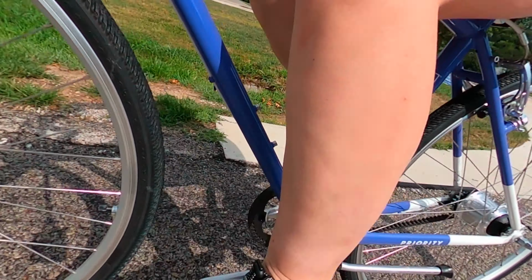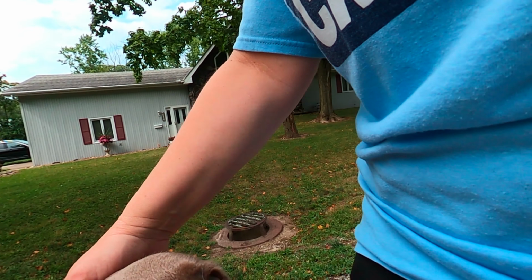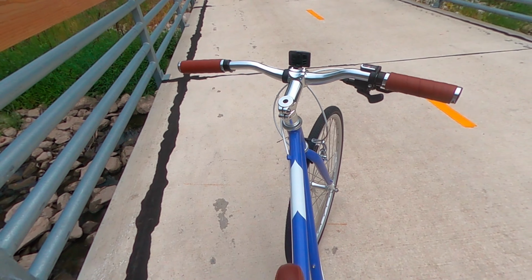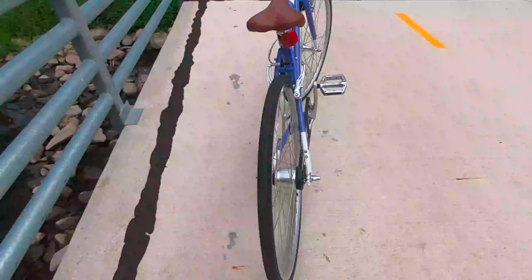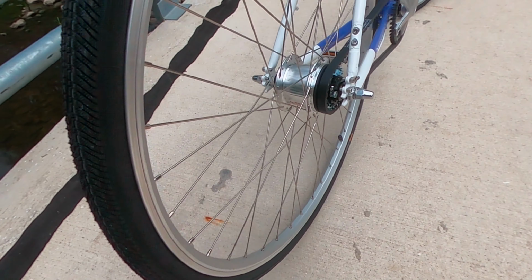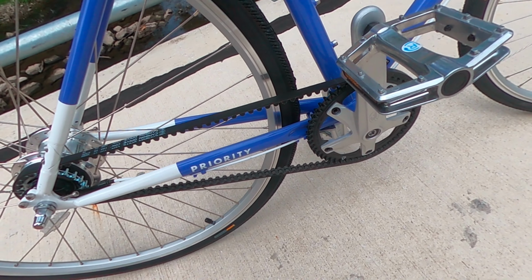And it's also different when you're shifting these bikes because, unlike your regular bicycles where you're pedaling when you're shifting gears, with this you want to lay off the pedaling a little bit. Because if you don't, it's not going to shift very well. You might be skipping some gears. But once you get a hang of it, you're really going to like the fact that you can shift this at a dead stop.